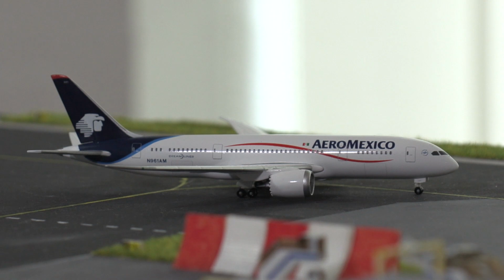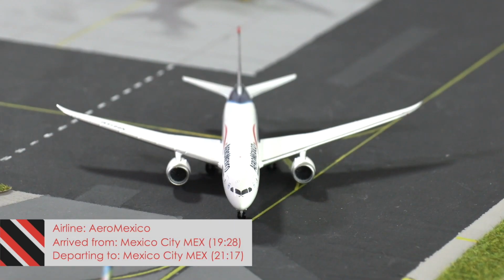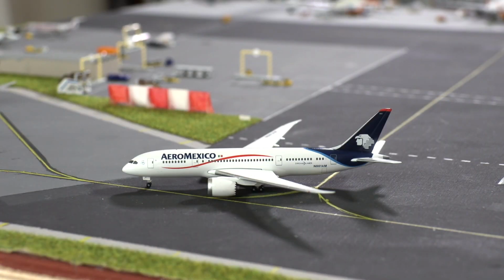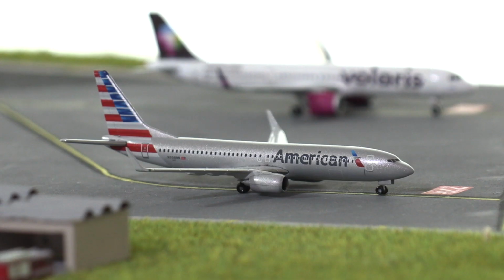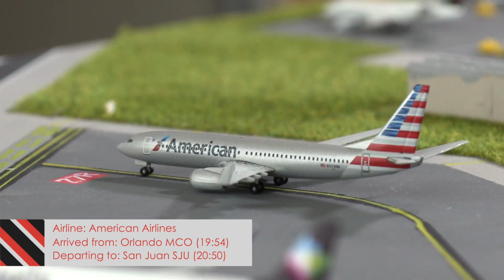Taxiing towards the runway and being third in line for takeoff is this Boeing 787-8 of Aeromexico that today has been flying between Philadelphia and Mexico City. This is of course also where it will be returning to as soon as it has its takeoff clearance. Right in front of the 787 of Aeromexico, we find this Boeing 737-800 of American Airlines. The aircraft had come in here to Philadelphia from Orlando and is now waiting here at the runway for its takeoff clearance on its last flight of the day, bringing the aircraft to San Juan.